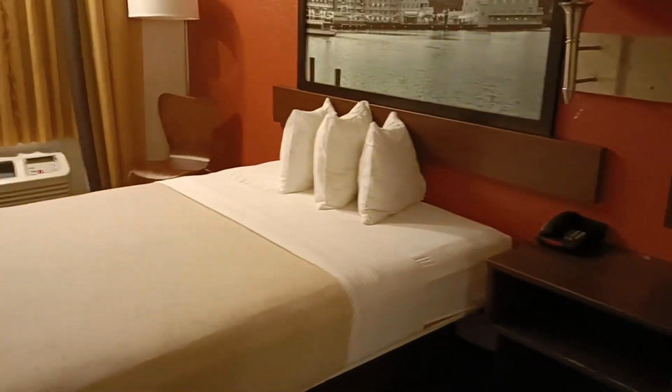Let me turn you around again. So first impressions are they were really big rooms. I mean, they're tidy, they're clean, they're a bit dated, there's signs of wear and tear, but we are literally just going to be sleeping in this room for 2 nights.